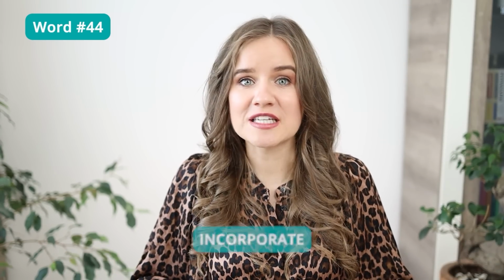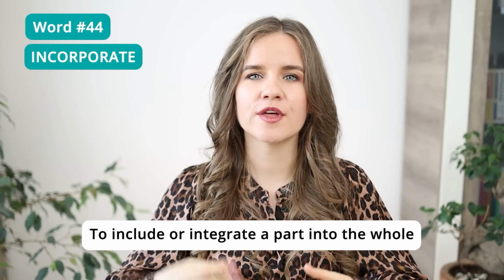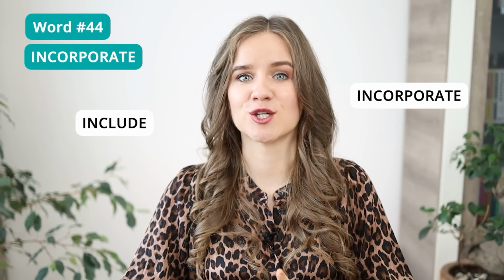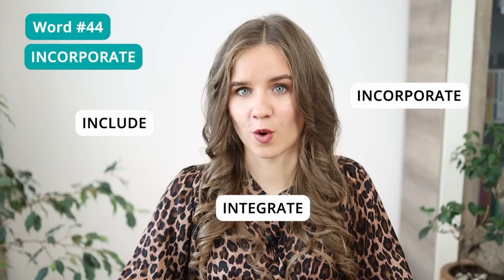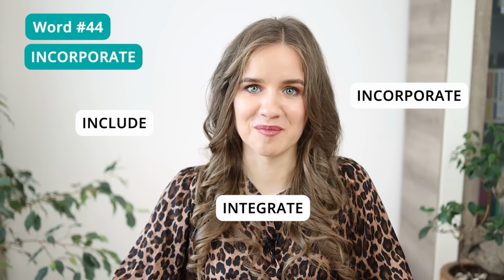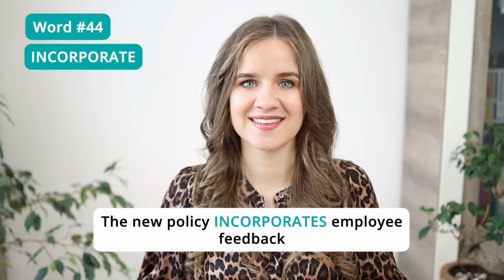44. Incorporate. To incorporate is to include or integrate a part into the whole. Think of 3 words that begin with an I. Incorporate, include, integrate. They are slightly different, of course, but the general meaning is the same. Incorporate is a more active version of the word include. When you incorporate, you add something to the mix. The new policy incorporates employee feedback.